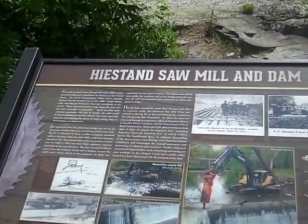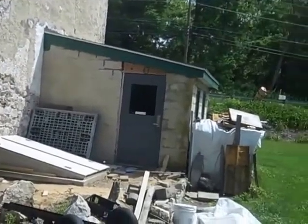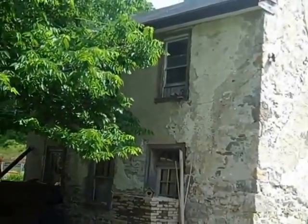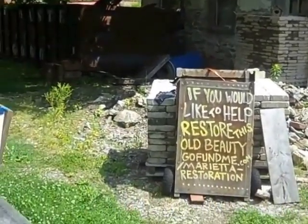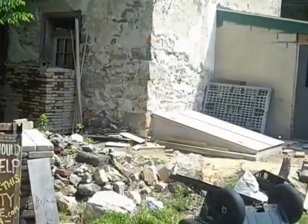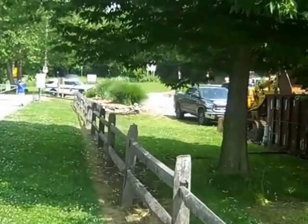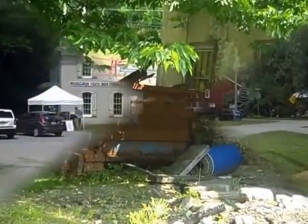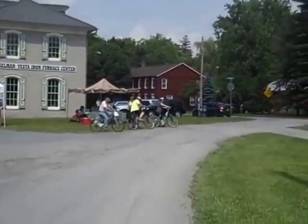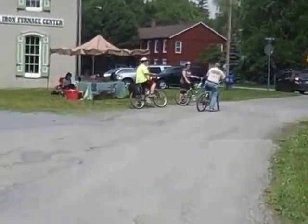This is the Easton Sawmill and Dam. Here's a building right along the trail, and they're rebuilding it. There's a GoFundMe account on Facebook or on the internet. This is right along 441, just south of Marietta. This is where you park up here if you want to get on the trail. And this is the end of my walk. This is the Musselman-Vesta Iron Furnace Center in Marietta. That's where my walk on the trail ends, and I have to walk back, which is about 2.5 miles. So, there we go, I made it.